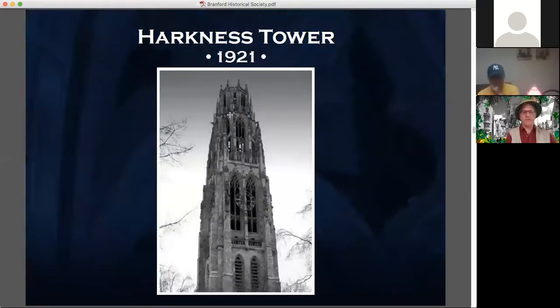Harkness Tower is the most distinctive feature of Memorial Quadrangle. Like a film or stage prop, Harkness Tower uses forced perspective to appear taller than it actually is. The scale of the architectural elements gets smaller the higher they are positioned, and the tower itself tapers and is divided into thin spires at the top.